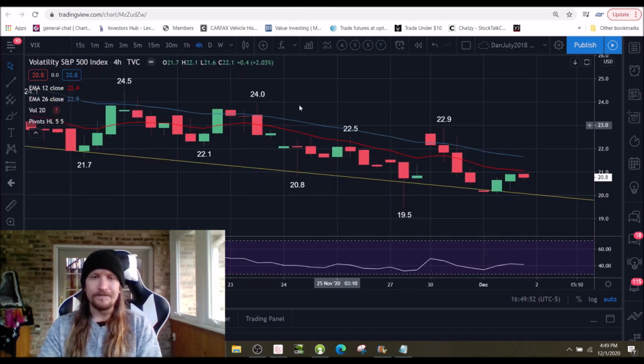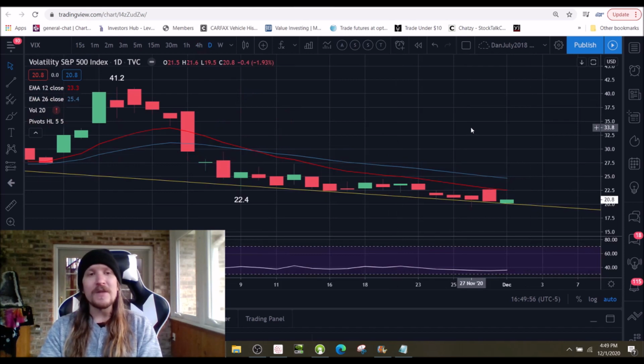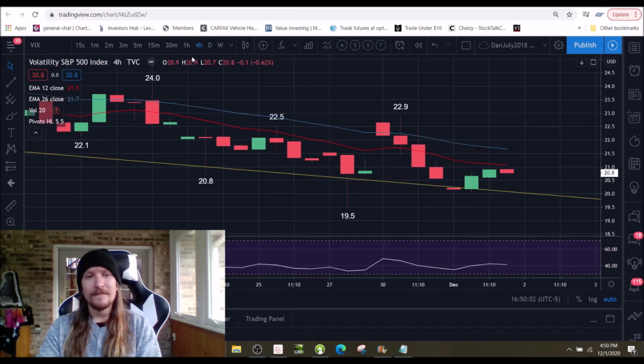at this point. And again, a lot of people will look at this and say, why is the VIX green when the market was so strong? And the answer for me is always hedging. Bulls hedging long-term portfolios, looking to grab a little bit of volatility.